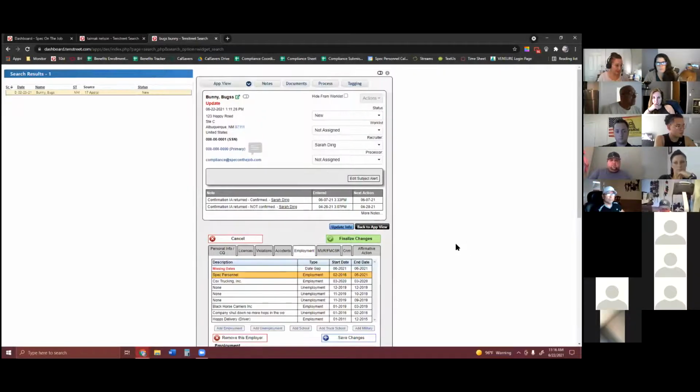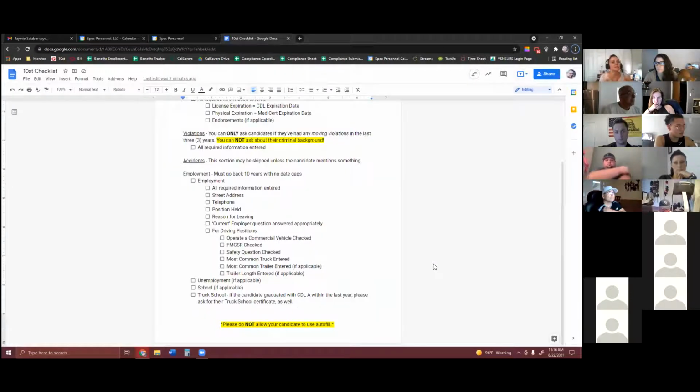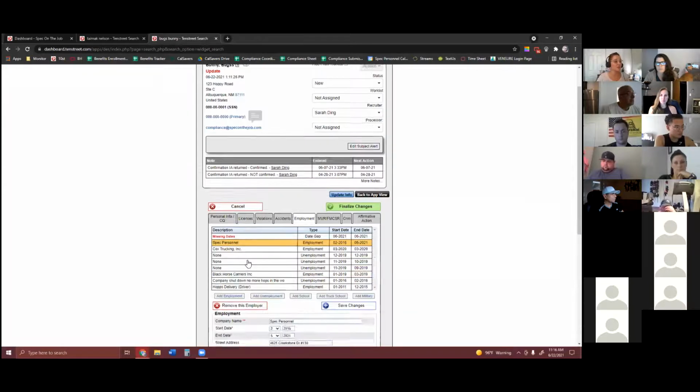Now this employment tab is the beast. This is the big one. This is the one that takes most of the time. All 10th Street applications have to go back 10 years. They will not let you miss dates.